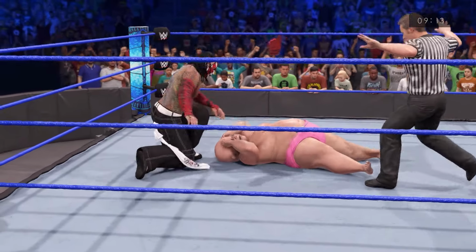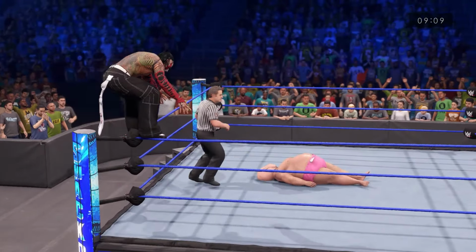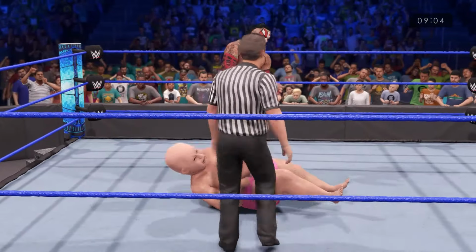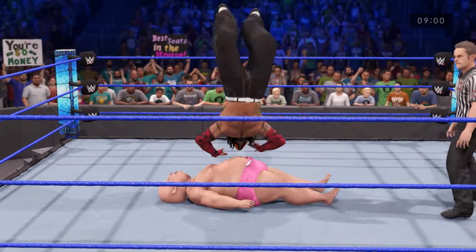Him out of the submission hold. Could have been a strategic move to wear down that body part for something bigger later. Flying. And more attacks to his core could hinder an offense. And now he's on the downside. He's going to have to dig out of this in a hurry.